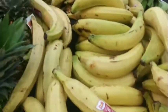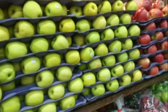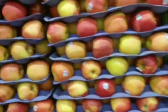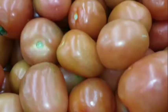But the prices are good here. They have a wide variety. They have an aisle dedicated to the Caribbean. So we definitely love going here and end up spending too much. But stay tuned with me to see all the stuff that we got. I love Jumbling. I haven't had it in a while, so I definitely got some of that.